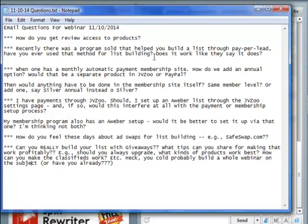The last one says, can you really build your list with giveaways? What tips can you share about making them profitable? Example given, should you always upgrade? What kinds of products work best? How can you make the classifieds work? I guess we're talking about classifieds in a giveaway.